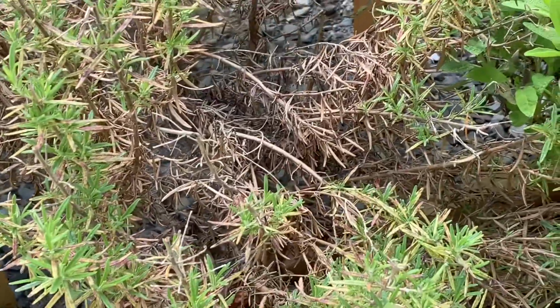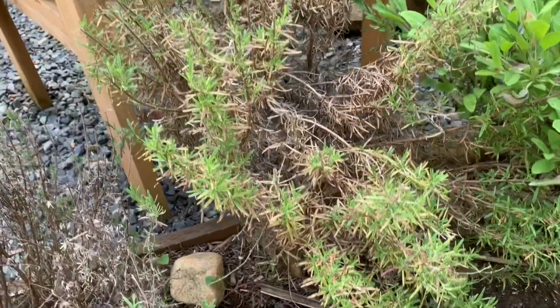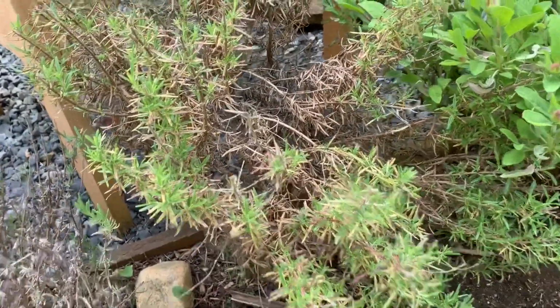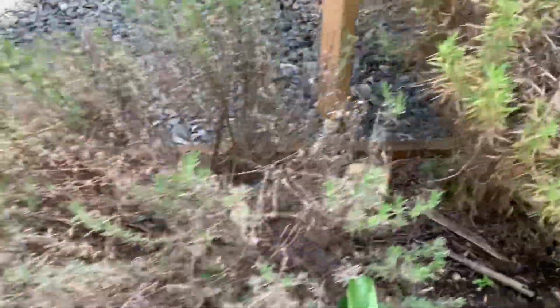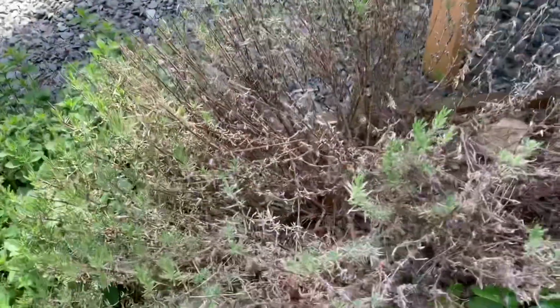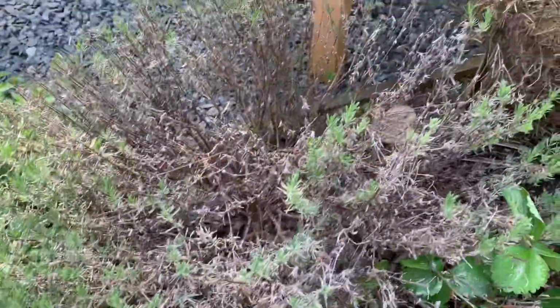We got a lot of snow this season or last season, and so it looks like I'm gonna have to cut it back, but there are some more green leaves coming up. So yeah, I don't know if it's gonna make it. Looks like most of it's dead. And lavender as well, looks like it suffered the snow this year, but there are some green leaves, so I'll probably just cut back the ones that are dead.